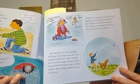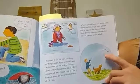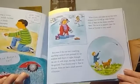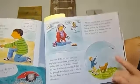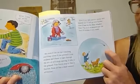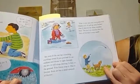But even if the car isn't touching anything, even if you pretend it's an airplane and throw it right through the air, it still stops moving. What's going to happen to that toy car? The boy threw the car in the air, and what's going to eventually happen? That's right, it's going to stop, and it's going to fall down to the ground.